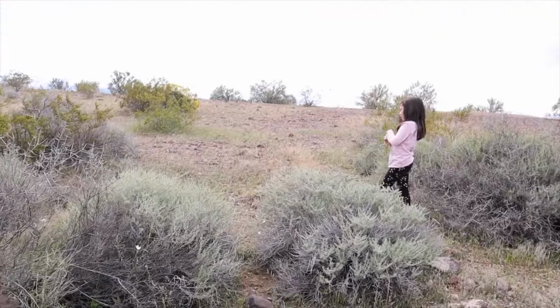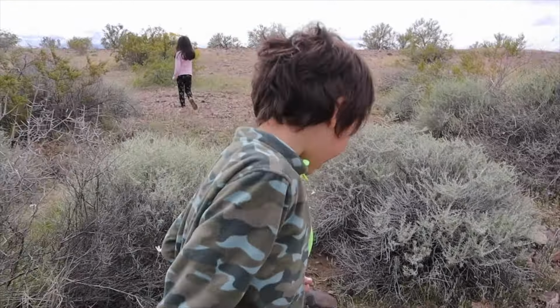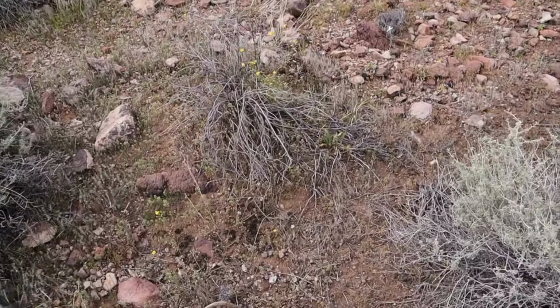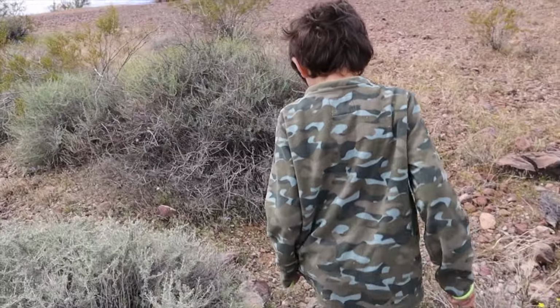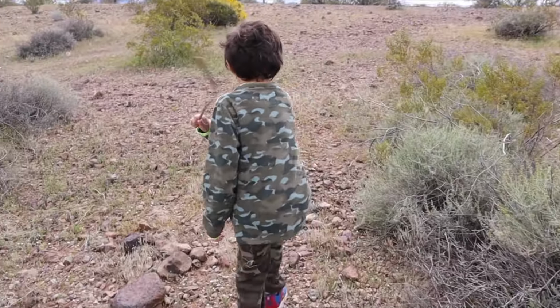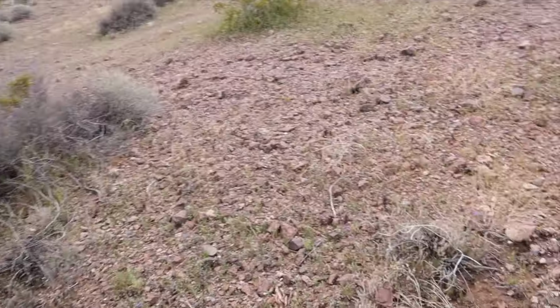A white butterfly? Because it's scared. And cactus. See these small cactuses? Just pretend you're playing Minecraft. And you can just knock it over with your stick or whatever. This is like a floppy stick. Right? Yeah. You can just mine the cactus and make it go away.